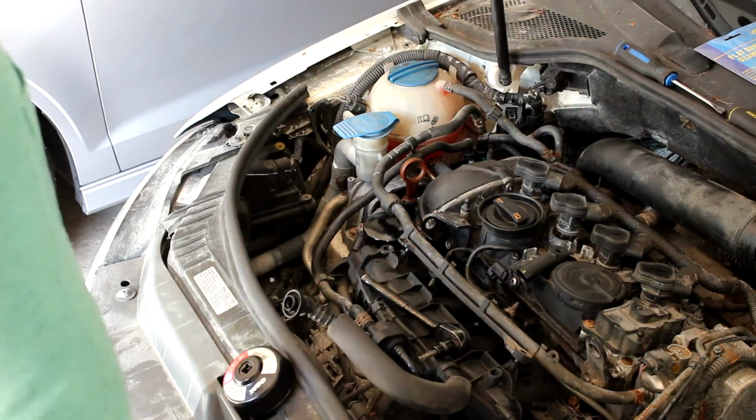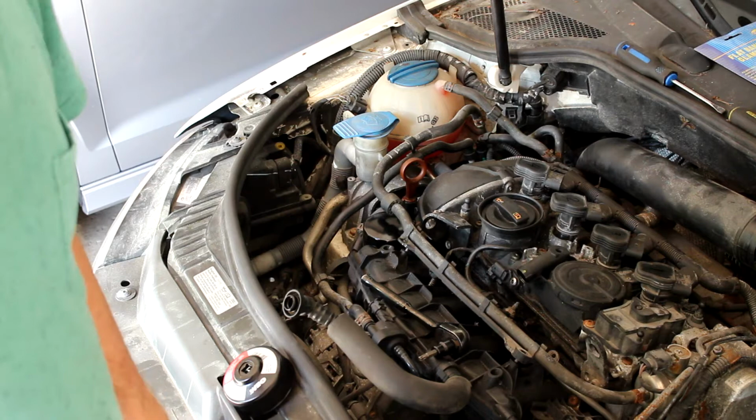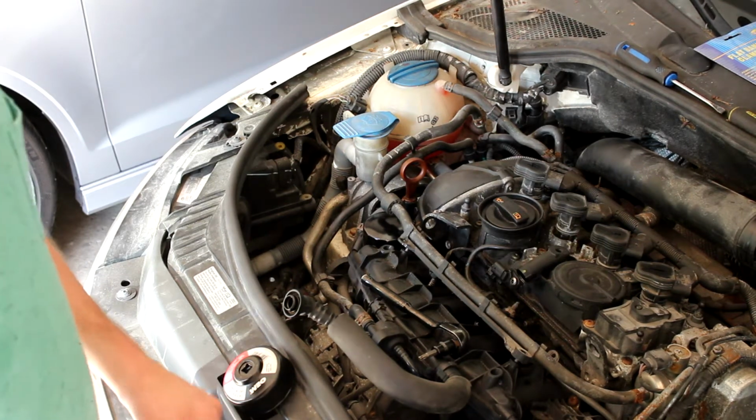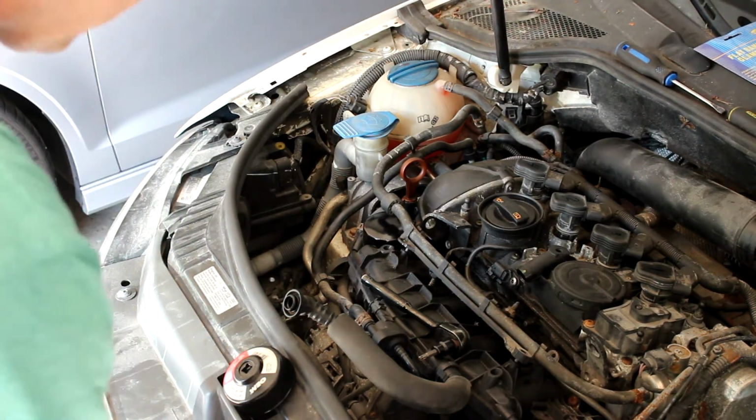Alright, I'm back. Just parked the van up again underneath the trees, and it's 35 degrees C in the shade. I'll be honest with you, I am not built for this. I'm an Englishman and we don't get heat like this. I love it, but only when you're at the beach doing nothing.